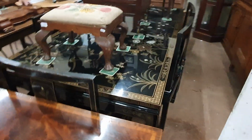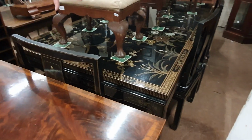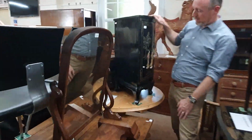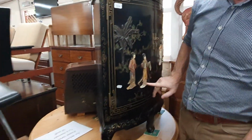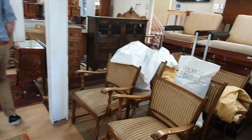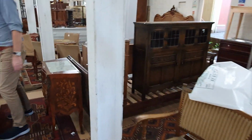So there's a dining table and chairs, all hand painted and gilded. And from the same house there are things all over the place in the room here. There's a corner cupboard here with inlaid hard stone in the door. I'll show you some other pieces from the same place. Nested tables. It's a bit of a whistle-stop tour, this one.